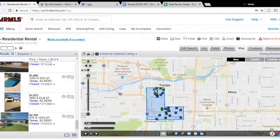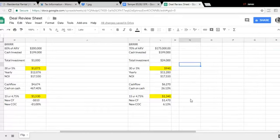So this is one simple deal that was brought to me today. Now, I'll tell you what, this wasn't an amazing deal because it wasn't an email. Once a property makes it on an email, it's not a great deal anymore.